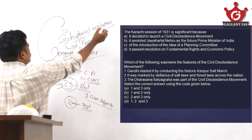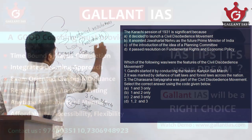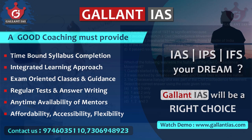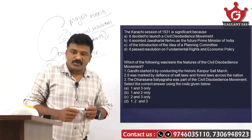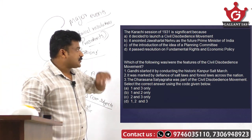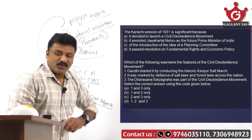Then historical resolutions passed, presidents of Congress sessions and major events related to various Congress sessions. Those things are important for you. Karachi session of 1931 is significant. Why is it significant?